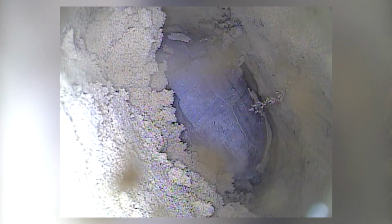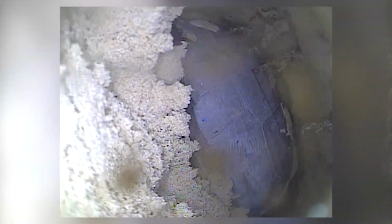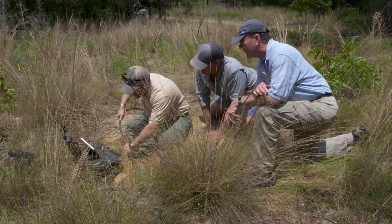So we're coming up on a tortoise right now, and you can see, oh yeah, look, look, on the screen, here's the shell of the tortoise. Yep. Oh, good look at it. So do you have an idea how far down it is? It's obviously not all the way down at the end. Right, this one's somewhere midway in the burrow. If we take a measure here on this cable, as we pull it out, we can tell exactly how far it is in the burrow.